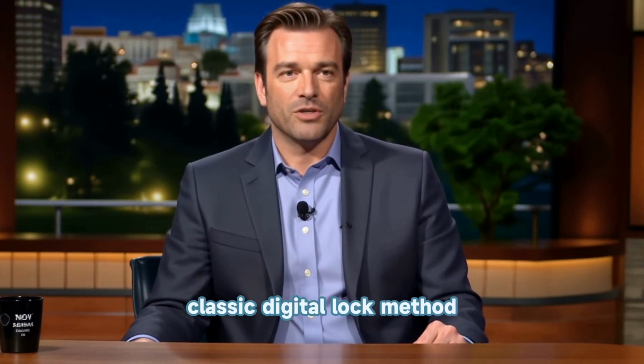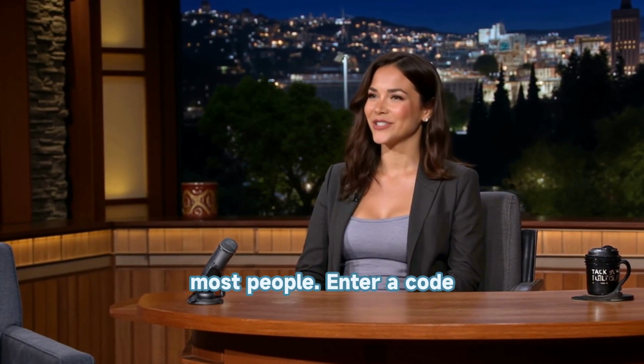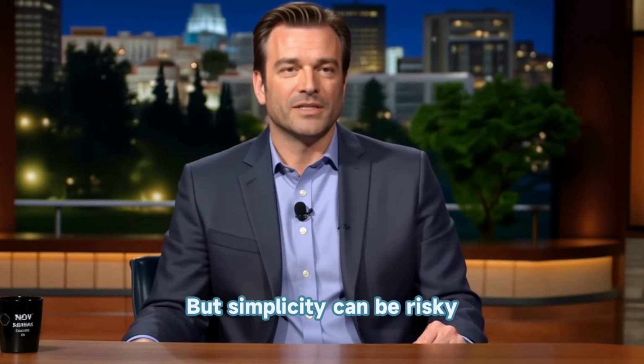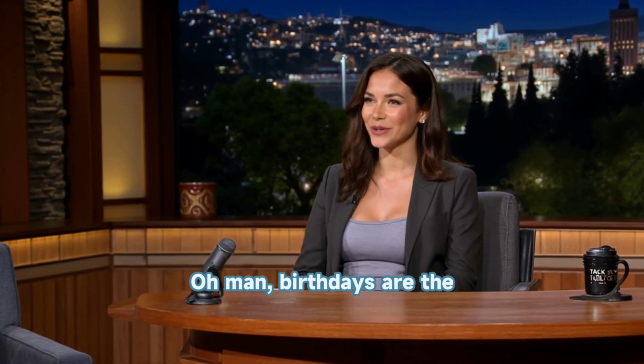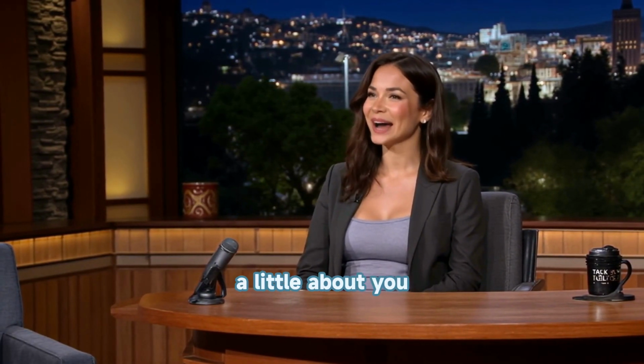Speaking of PINs, let's jump there. They're kind of the classic digital lock method. Definitely more familiar to most people. Enter a code, door unlocks. Super simple. But simplicity can be risky too. PINs can be easy to guess if people pick obvious numbers. Oh man, birthdays are the worst choice. So easy to figure out if someone knows a little about you.